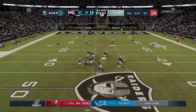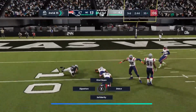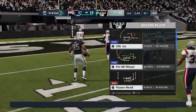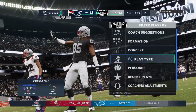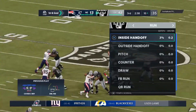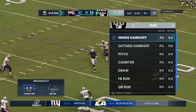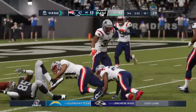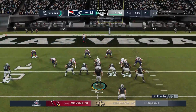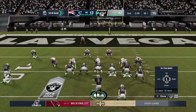Third and long here for Mariota. And he's got his man in stride, complete. He's taken down, but not before reaching the 10-yard line. They're able to convert on 3rd down, and that sets up a 1st and goal. So not quite a 1st and goal. It's 1st and 10 from the 10.